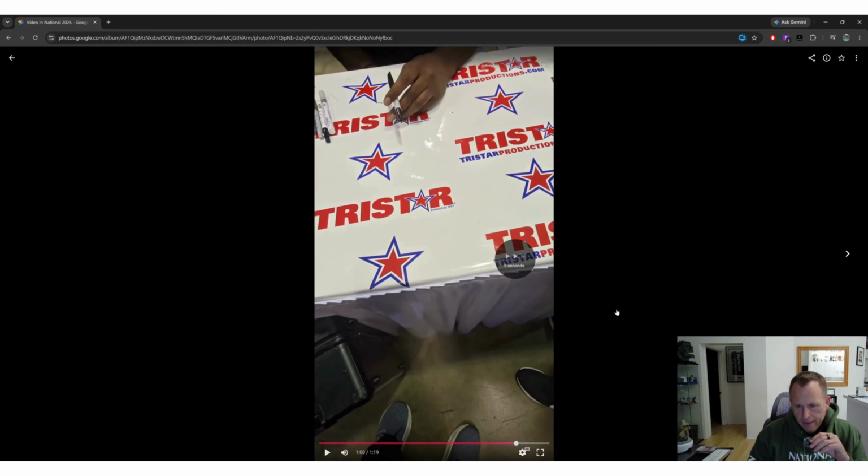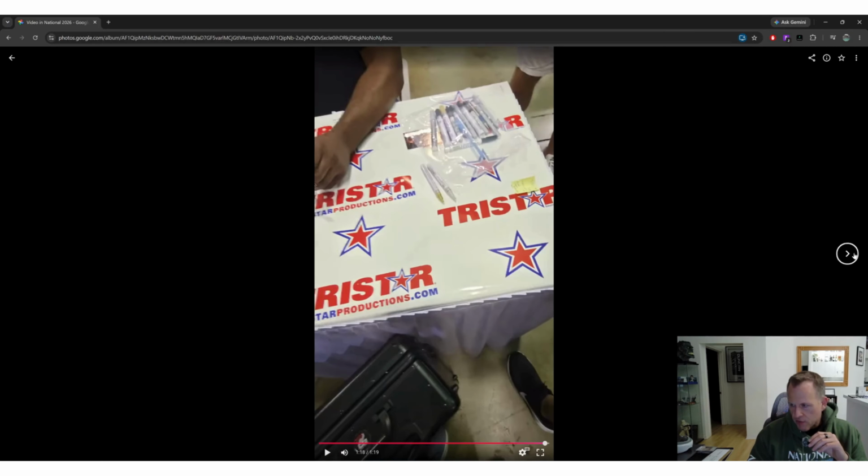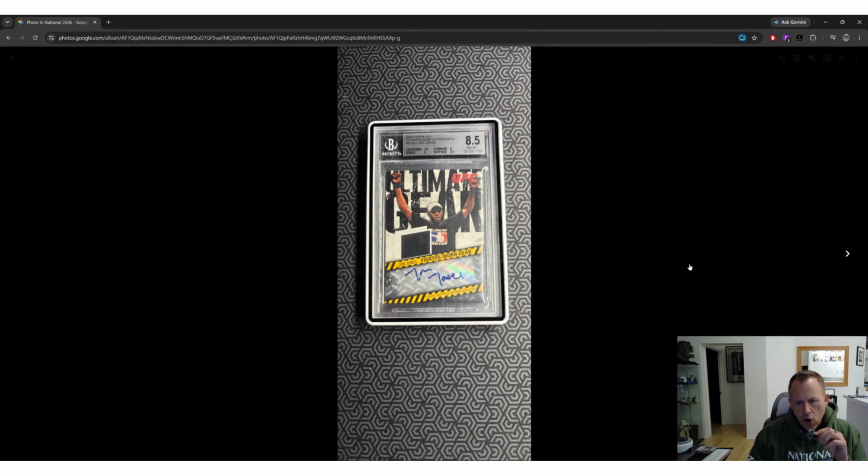So that's basically the end of the video. But here's the card. Let me jump to the next. So the front of the card is this. His 2009 Ultimate Gear out of 25. BGS 8.5 Auto 10. Gorgeous card.